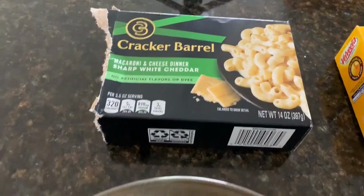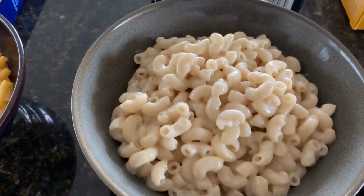The classic. The next is one that I didn't even know was a thing. Cracker Barrel is, like, a restaurant? Yeah, it is. And rather than cheese dust mixed with milk or butter, this was a packet of cheese sauce that kind of melts that you mix in. Yeah, this one looks legit.